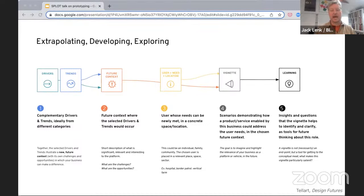And it's then moved into the stage of learning on the right side, which is all about having dialogue, presenting this to people and forming questions and trying to see how you can derive insights about this future context and what questions come up that need to be further explored.